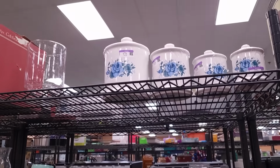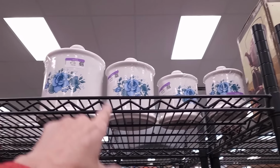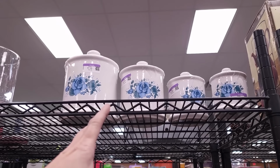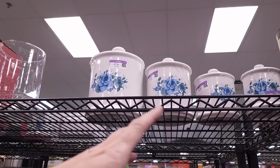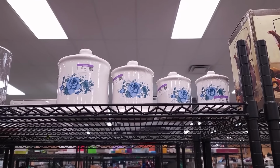Oh, that's a cute little canister set, but it would be 8, 6, 5, 4. So that's what, 5 and 4 is 9, 15, $23. $23 for the whole set. For resale, that just doesn't work.